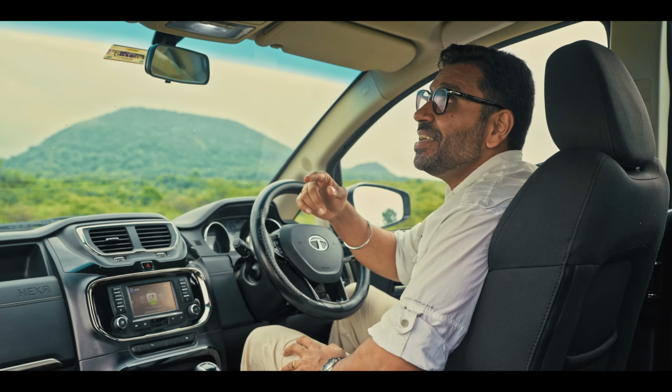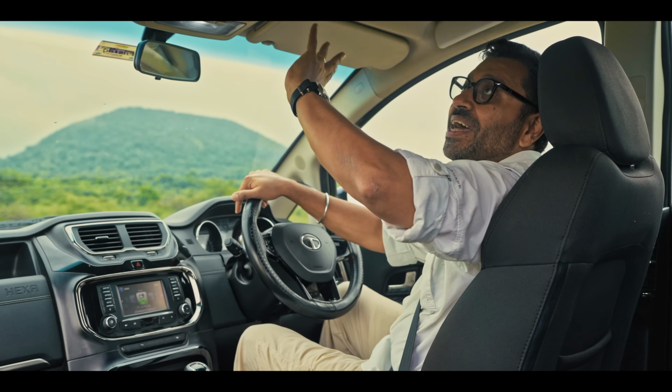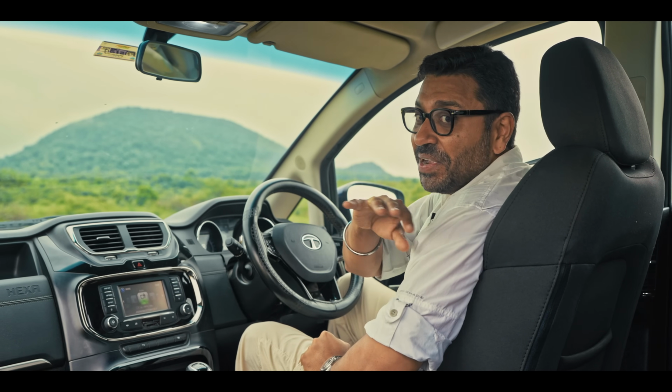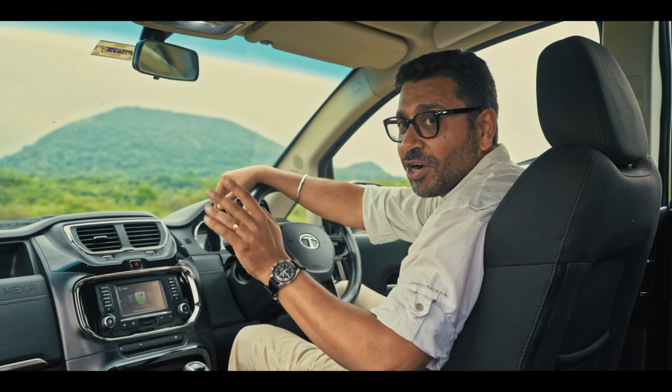If you recall, the Aria had this whole bank of sunglass holders on the roof. That was done away with. It had only one sunglass holder. And of course, in those days, we didn't have an obsession with the sunroof. So no sunroof on the Hexa, not on any versions.